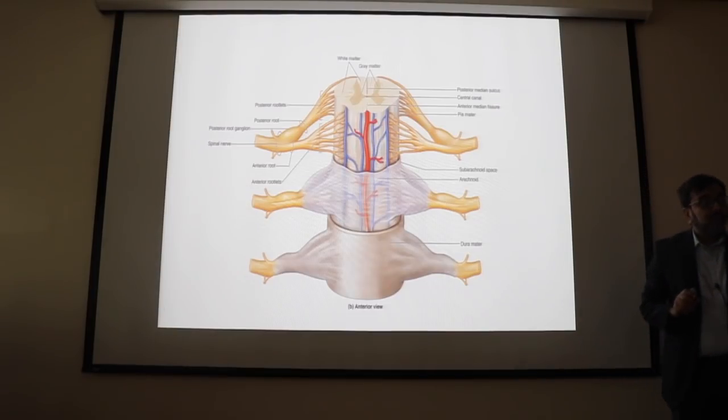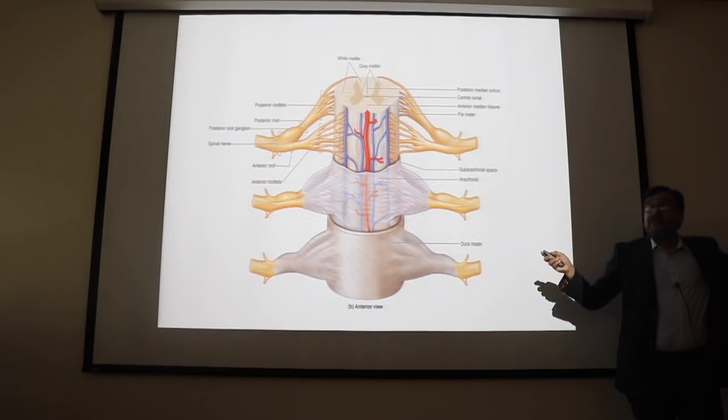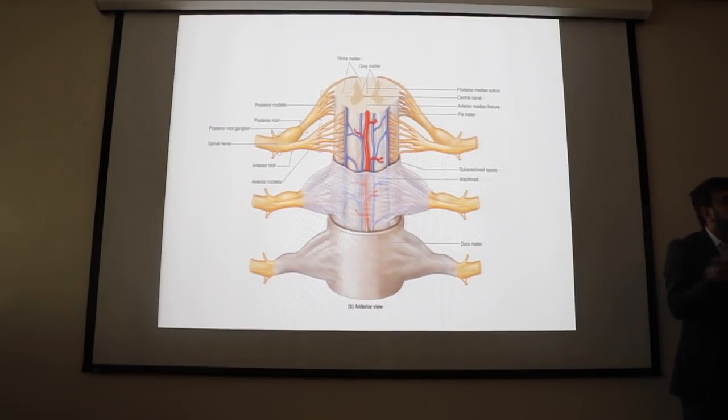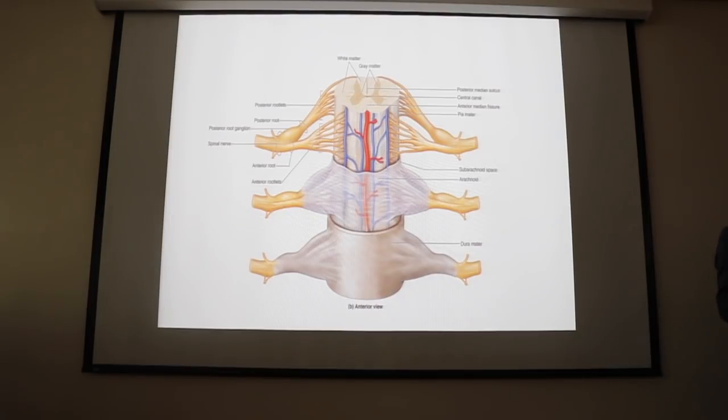Now, besides the anterior spinal artery and the posterior spinal artery, there are intersegmental arteries, like the intercostal arteries are going to give rise to some intersegmental arteries, and similarly lumbar arteries are going to give intersegmental arteries, which are going to supply the anterior part of the spinal cord.